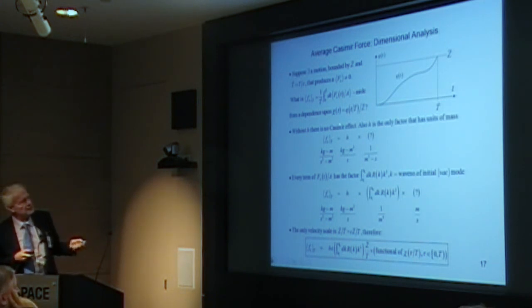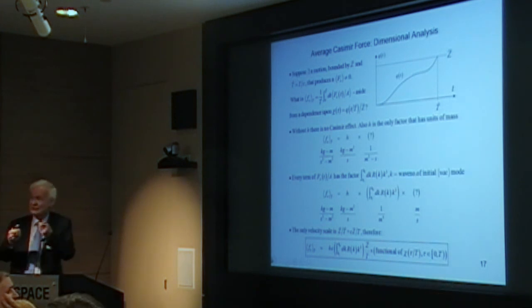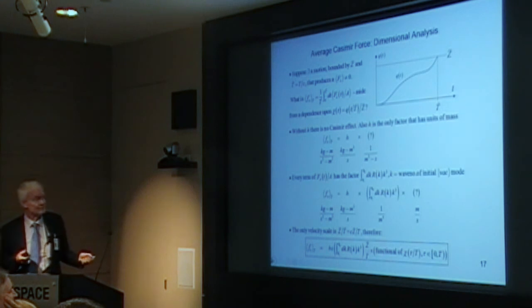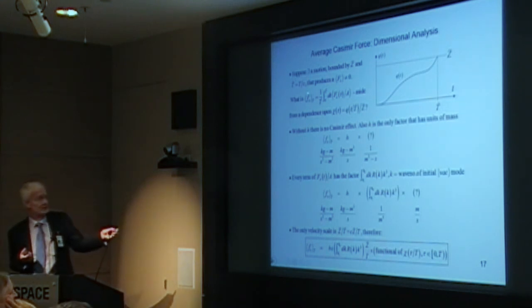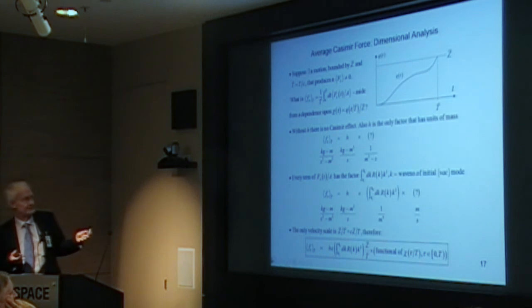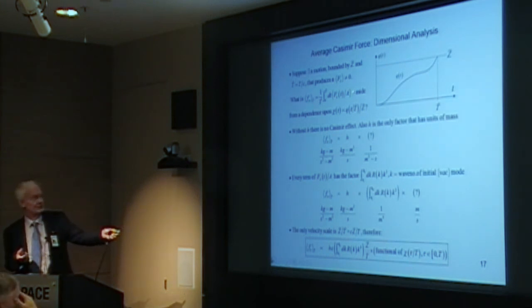Let's see. Well, dimensional analysis. What if we don't know anything about this at all, except that if we have some kind of waveform, there could be a non-zero force, okay? And the trajectory of this waveform is normalized with respect to its duration and its maximum amplitude, Z bar. So apart from dependence on the normalized trajectory here, what is the force per unit area of the quantum average force, and also averaged over time? So in other words, what's the average force?